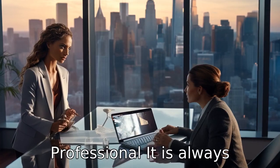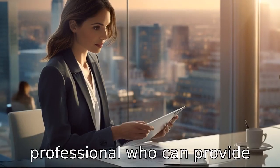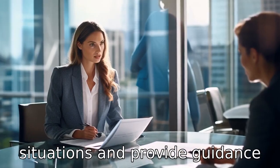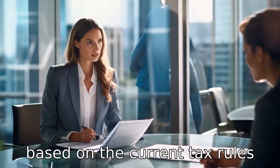Tip 11. Consult a professional. It is always advisable to consult a real estate attorney or tax professional who can provide expert knowledge on specific situations and provide guidance for your individual situation based on the current tax rules and regulations.